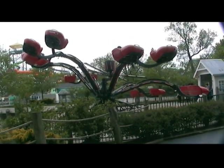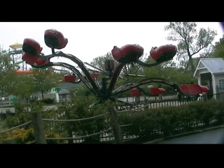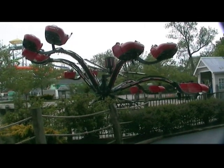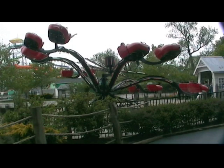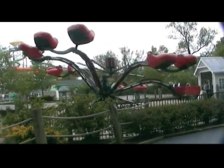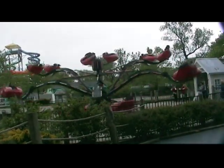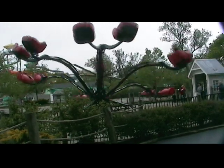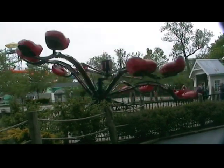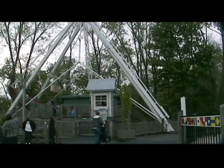And what park would be complete without a monster? We're in the process of loading right now. It's your standard monster design. This is a 2-coach per arm. There are 3-coach and I believe even a 4-coach models of this ride. The 4-coach models are obviously the rarer of the types. The standard ones are usually 3.